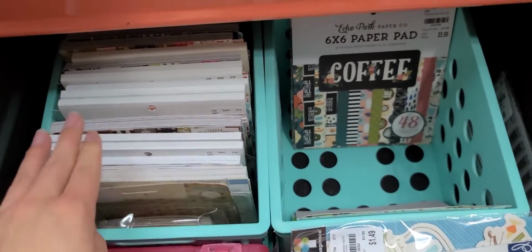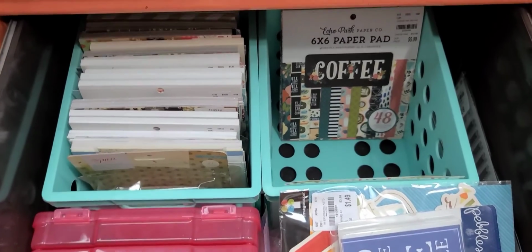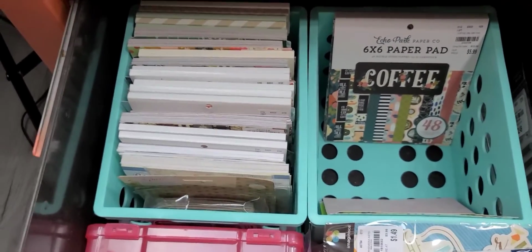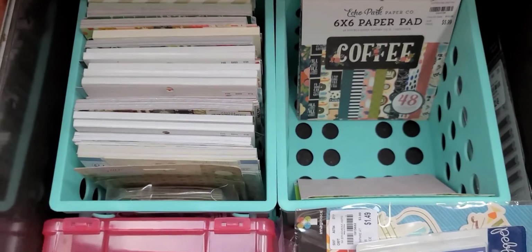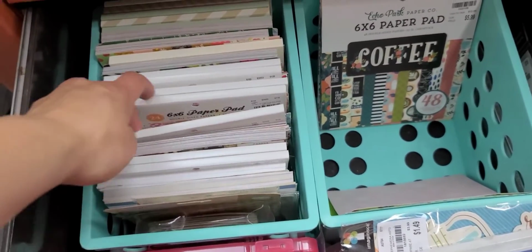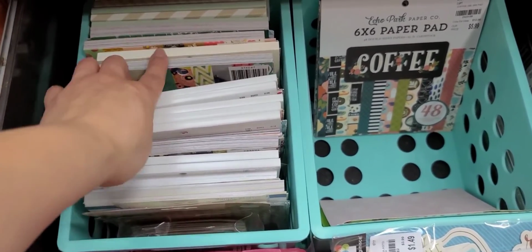Anywho, so I need to find a project to do where I attack 6x6. So if you have any ideas, I kind of really wanted to make it work in a 12 by 12 format, or maybe do some cards, see how much I can use out of a 6x6, or a custom album. I really like that idea because I have a ton of custom albums coming in for 2021, and maybe one of them can be where I attack a 6x6. I love that idea.